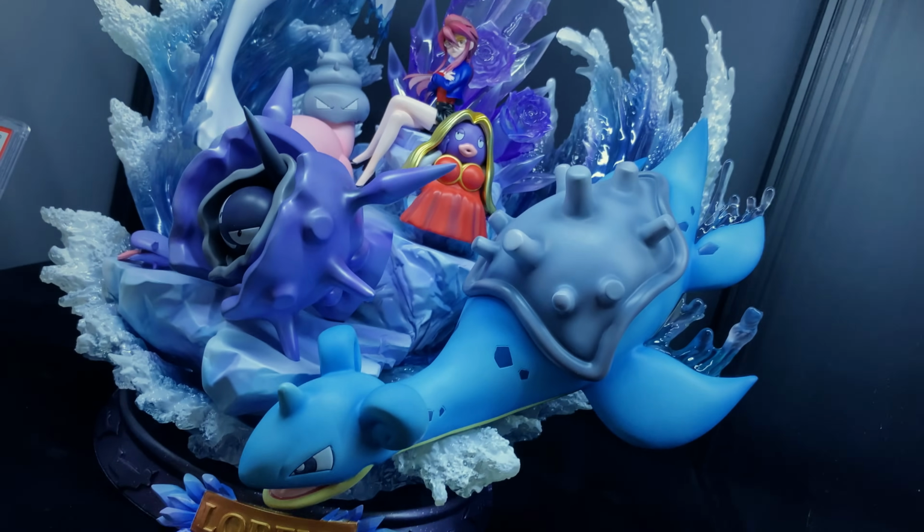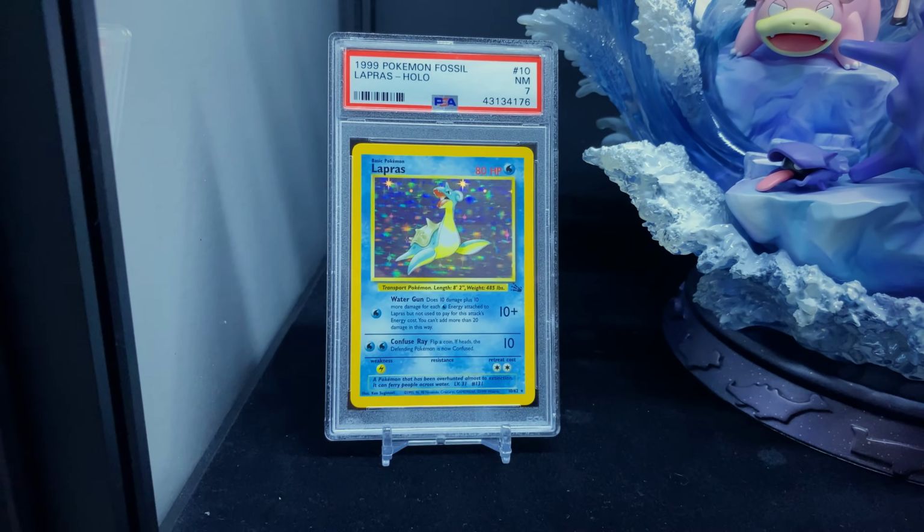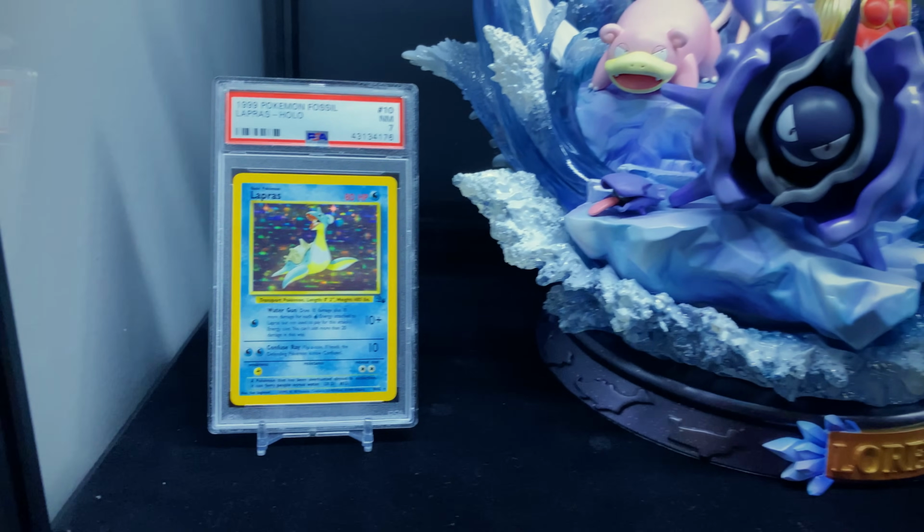I will mention, for a variant of this statue, they made a Lapras that was more purple themed, and here we have my PSA 7 version of Lapras on the side.